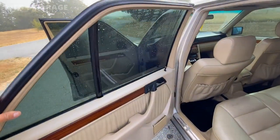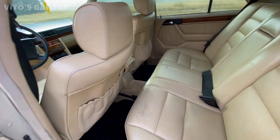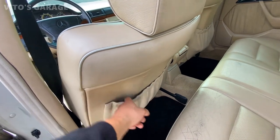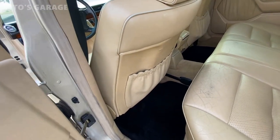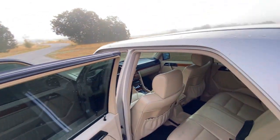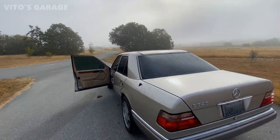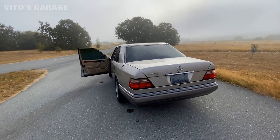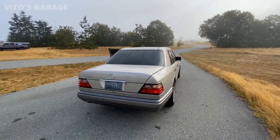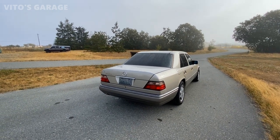And right here as well, we have beautiful door cards or door panels. And here's the back of the car. These remind me of W210. W210 also had these type of back seat pockets. Everything else is there. It even has the first aid kit in there. That's how this car looks. Really beautiful. Insanely amazing, legendary car. I love those taillights that it has. Classic factory taillights. It's pretty awesome.